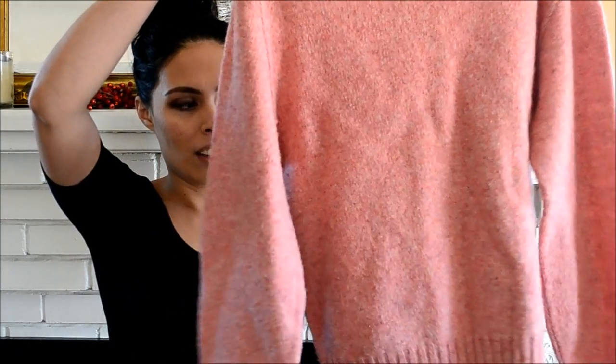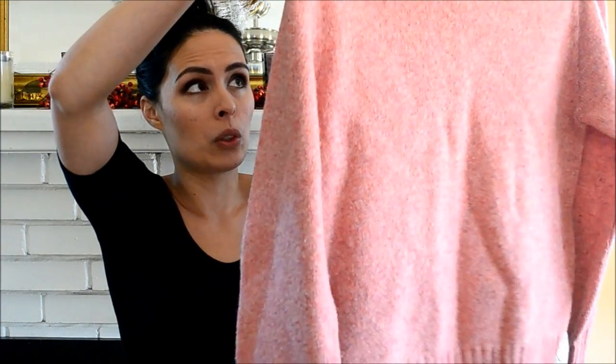And I wandered into the men's section and I found this great wool pink sweater. And when I first got it, I really should have taken a before picture. When I first picked it up, it was really huge. It was like men's size XXL or something, and not even in the fashionable oversized way. The sleeves were very long.